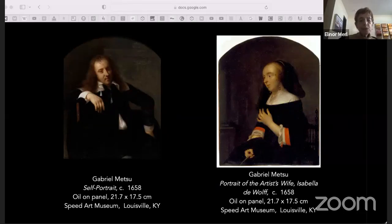We see Metsu in this self-portrait with his arm leaning casually over the back of his chair and his gaze directed out toward the viewer. He used his self-portrait to display his own self-confidence.